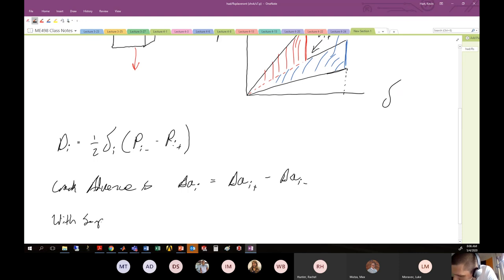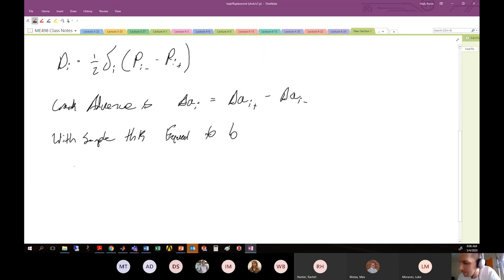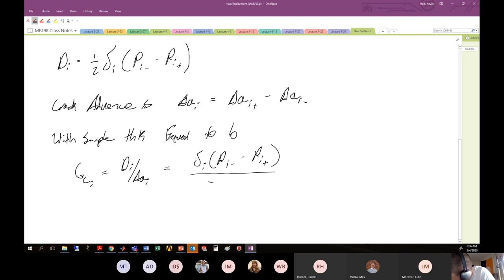All right, then with sample thickness equal to B, where B is the variable that is the thickness of this particular sample. Here is B. Then our critical strain energy release rate of the ith event, GCI, equals this DI over delta AI, or this is more typically seen as something like delta I PI minus PI plus, all over 2 delta AI times B.